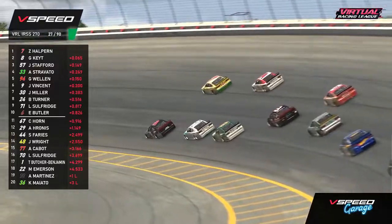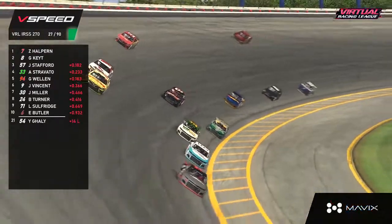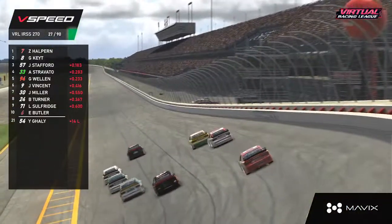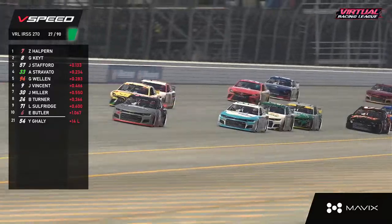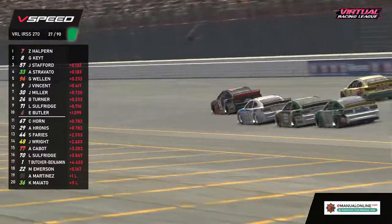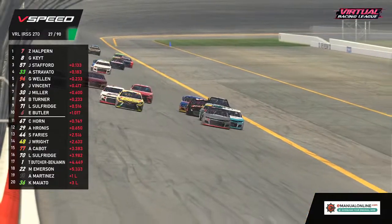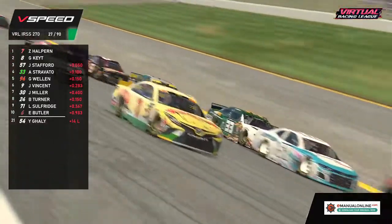Zach Halpern now in the high lane. He's going to keep that bottom lane open up for the 8 car. Garrett Kite going to take the top spot away. Joe Stafford trying to follow suit. He's got AJ Stravato in his wake, as well as Bailey Turner, who's gotten the front end of that car cleaned up just a little.